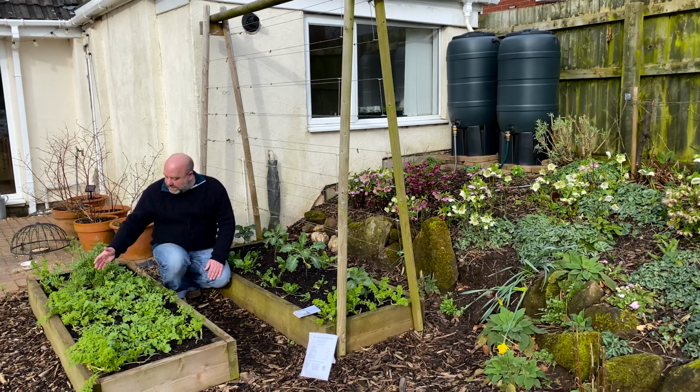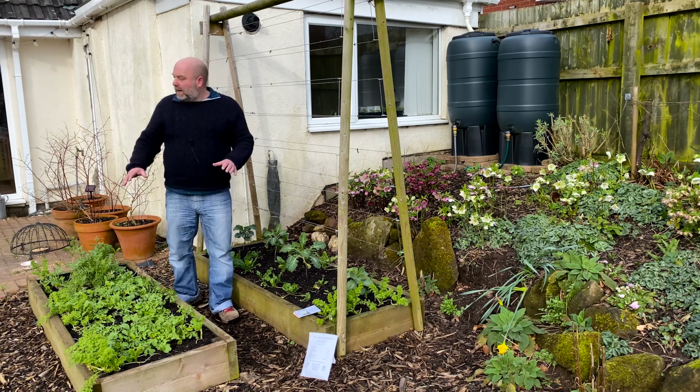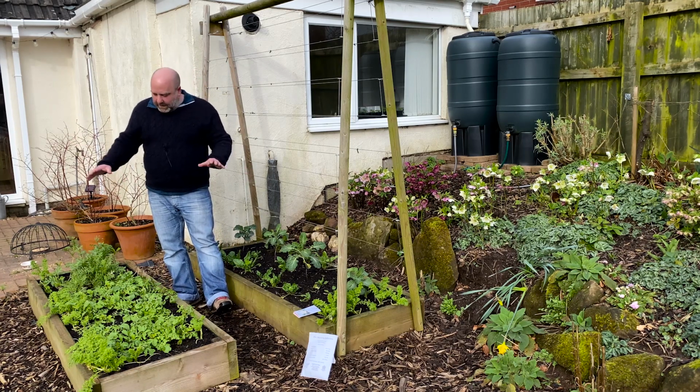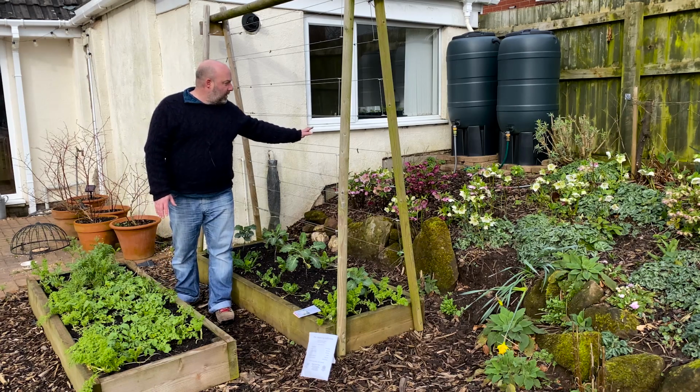And on this bed, this is cultivated rocket with more mizunas, the lime streak and the mustard wasabi. And then we've got this wild rocket. So what's really nice is when I come out of the kitchen I can come out and see these 2 full beds and also these hellebores.